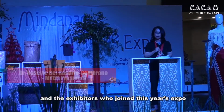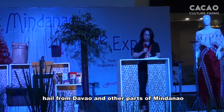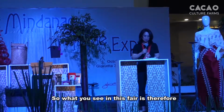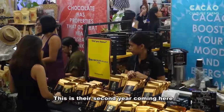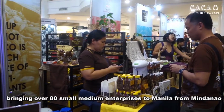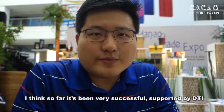MTE Foundation, and the exhibitors who joined this year's Expo hail from Davao and other parts of Mindanao. So what you see in this fair is therefore a reflection of all that is Mindanaoan. This is Ken from Cacao Culture Farms, and we are at the Mindanao Trade Expo 2018 at Glorietta. This is their second year coming here, bringing over 80 small medium enterprises to Manila from Mindanao. And I think so far it's been very successful.